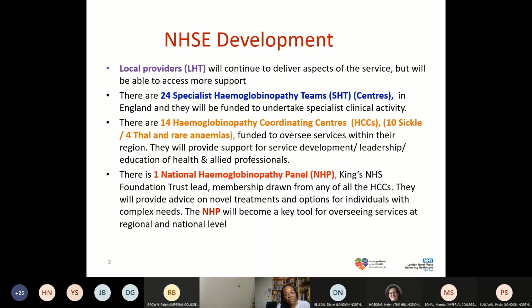And there's one national panel, and all these have different functions, but one of the functions that the HCC have is for us to provide education and support to generalists as well as specialists within our HCC. Our HCC is made up of 3 SHTs: Imperial, which is the lead for the programme, London North West University Healthcare Trust, and St George's. Those 3 make up the West London HCC.